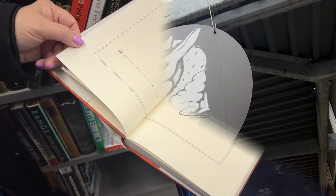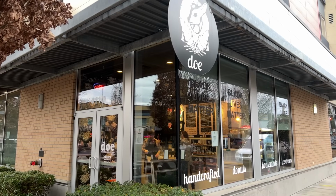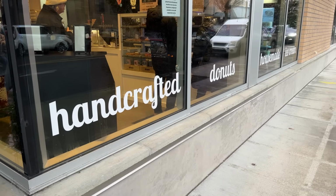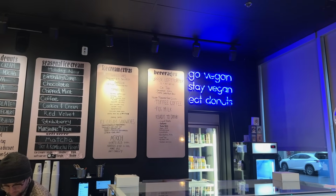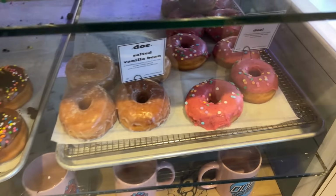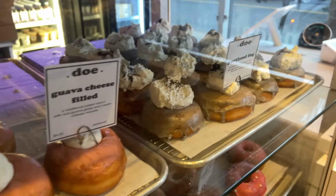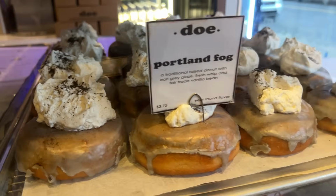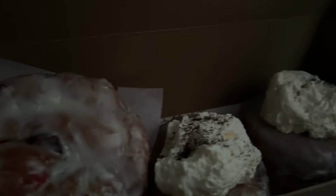Nice find. In between picking, we felt like a snack, so we decided to check out Dough Donuts here in Portland, Oregon. We heard about it from the amazing Netflix TV show Somebody Feed Phil when the host Phil Rosenthal visited here a couple of years ago. We had the great pleasure of meeting Phil a few years back, and he is so funny and so nice. All of the donuts here are actually vegan, and their signature donut is the Portland Fog, which has an Earl Grey tea flavored glaze. We've got to try that out. Nothing like a sweet pick-me-up in between stores. All right, let's head back out there and see what we can find.